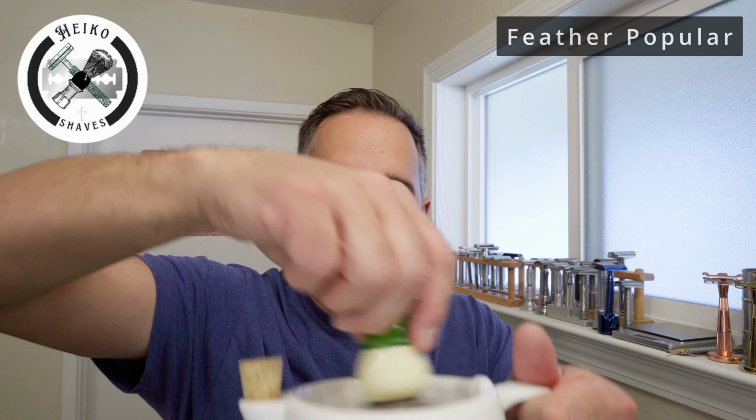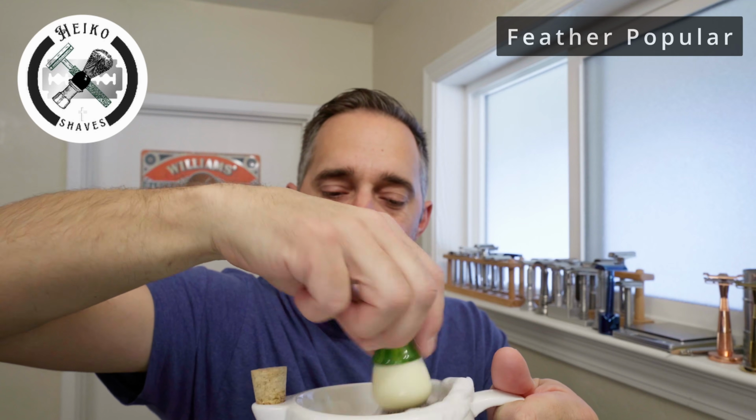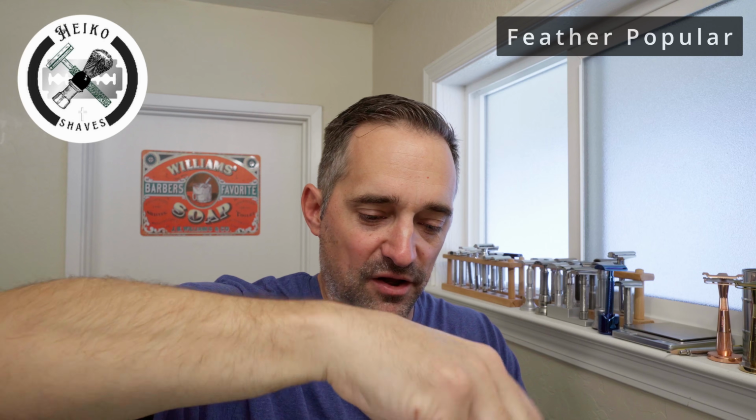Oh, look at this. It's already coming out. We're already making a mess here. So you just lather until you're happy with the result, until the little bubbles get smaller and smaller, and this becomes more of a whipped cream consistency. And then eventually we have the brush loaded up. I'm gonna scrape off a little bit, or else I'm just gonna sling this all over the place, and we're gonna go right into my face.